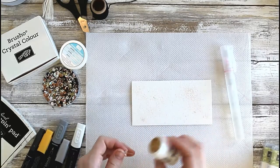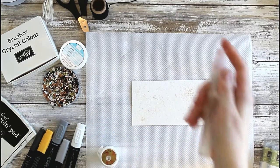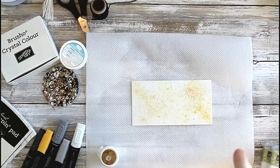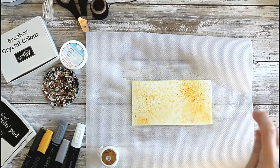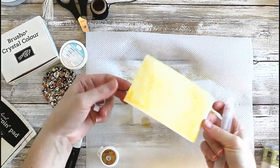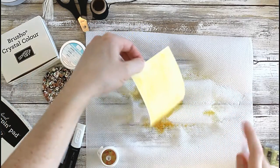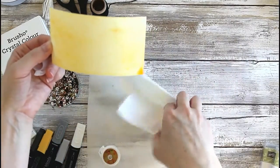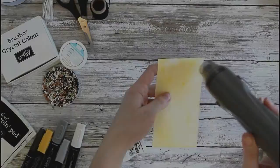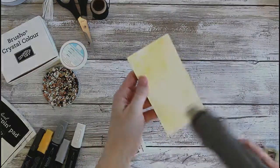I'm looking for a more varied look, so I'm not trying to even this out here. It's a random pattern. And then we're going to take our spritzer, and as I mentioned, we will just spray the entire piece of cardstock. You can spray and move some of that ink around to get the look that you want. I'm just using my heating tool to heat set it. It just speeds up the process a bit here.